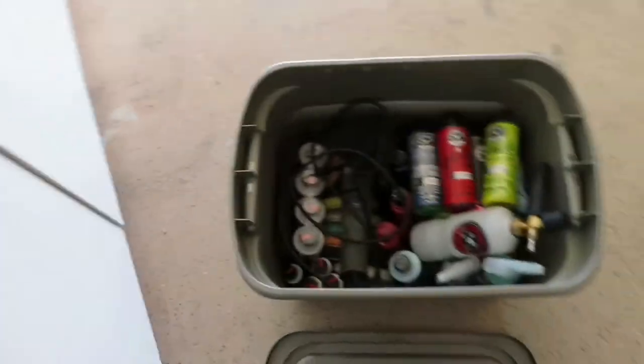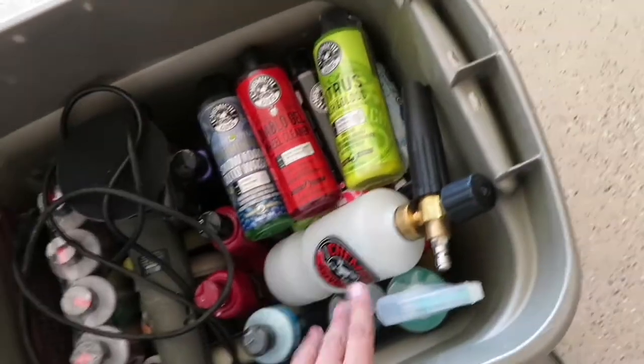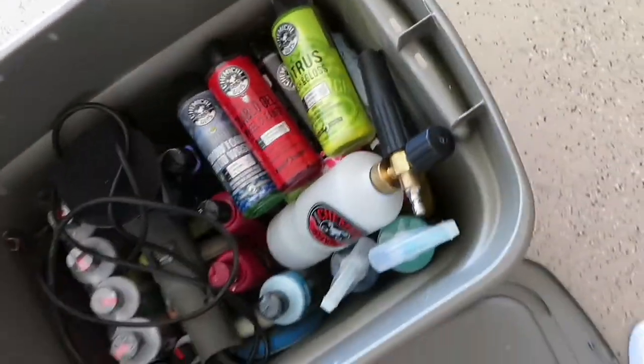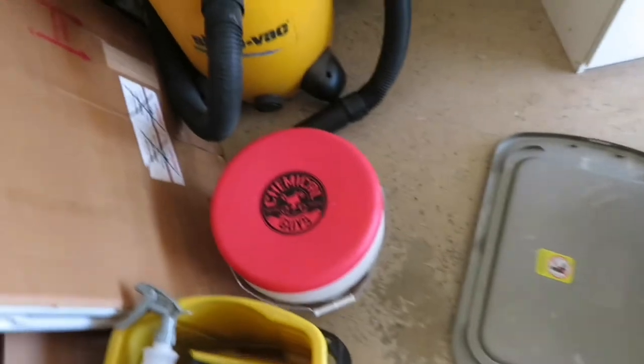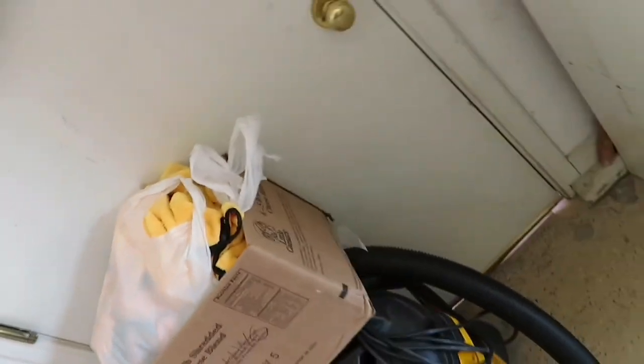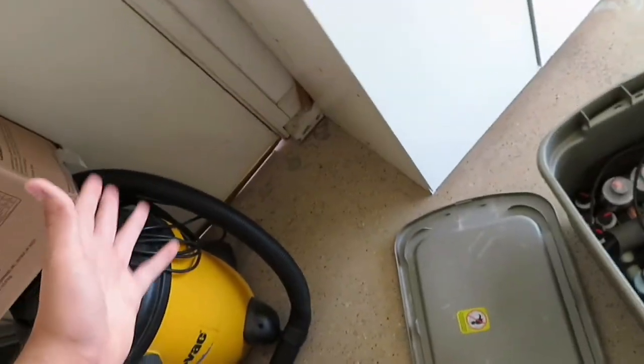So now that I put everything away, I separated the waxing products from the washing products, as well as some interior cleaning products inside, just underneath all the washing products. I went ahead and got the bucket all cleaned up, put the cap on, and all my microfiber towels are separated. I'm gonna go ahead and put it in the corner. Basically this is where I keep everything.